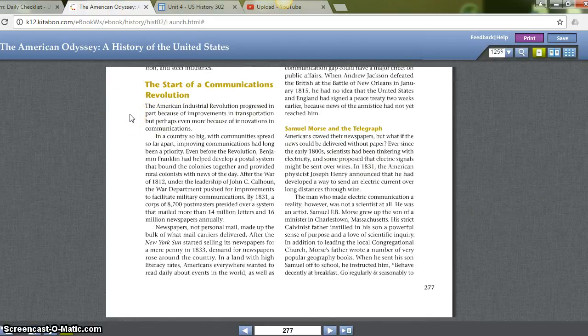The American Industrial Revolution progressed in part because of improvements in transportation, but perhaps even more because of innovations in communications. In a country so big, with communities spread so far apart, improving communications had long been a priority. Even before the Revolution, Benjamin Franklin had helped develop a postal system that bound the colonies together and provided rural colonists with news of the day.